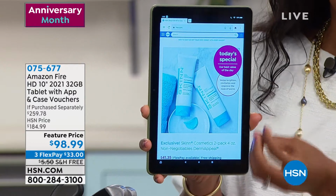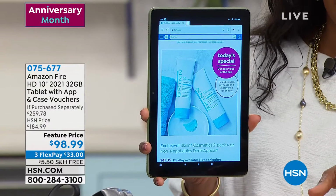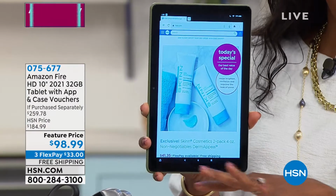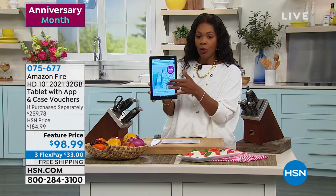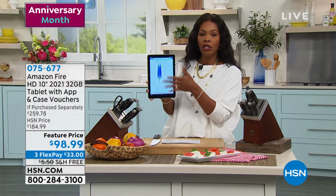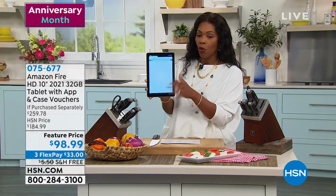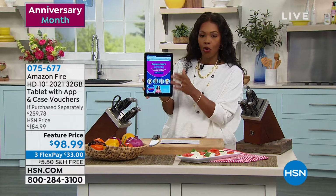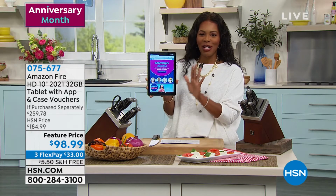Greatest. It is the 11th version of this, and this has been very popular with us here at HSN. We have a great price of less than $100 on this tablet. We're gonna give you all of the features, but if you're looking for a great tablet for yourself or for the kids or whatever the case is, whether it's for work or play, or maybe you just need a shopping tablet, you've got it and so much more.